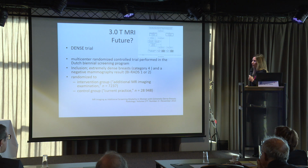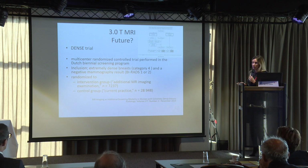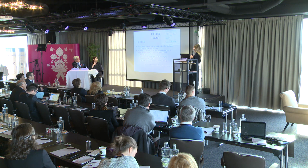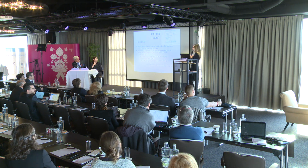In the Netherlands, we have the DENSE trial. What we do in the DENSE trial, it's a multi-center randomized controlled trial. And who we include are the women with a category D, so category 4 breast tissue, that had BI-RADS 1 or 2, so a negative screening. So they were not referred to breast centers because there was nothing seen. So we are trying to see whether in these patients we can see malignant lesions that are basically missed. The intervention group will receive the 3.0 Tesla MRI that we just saw with the fast sequences, and the control group will just have the regular mammography. We hope to have some results in 2018.